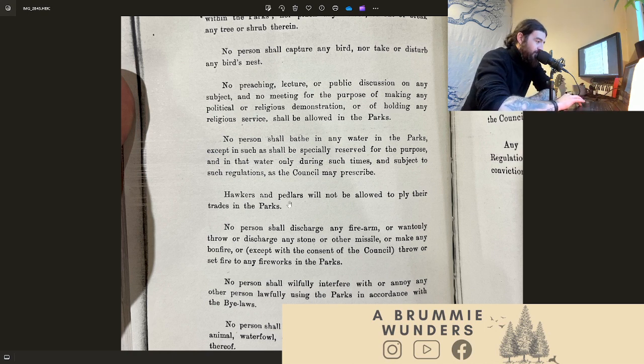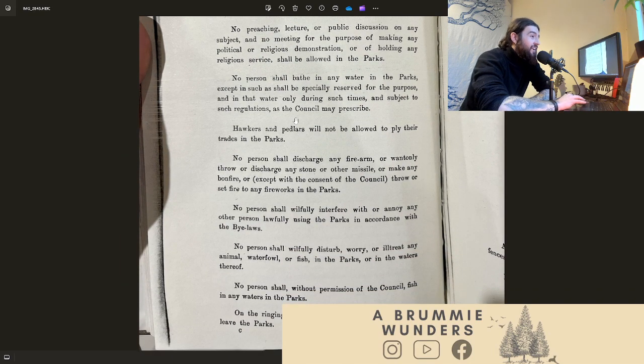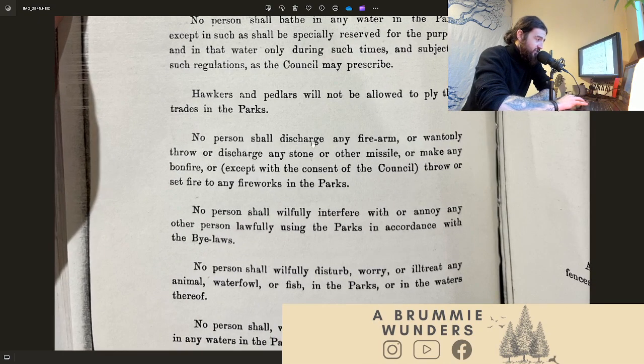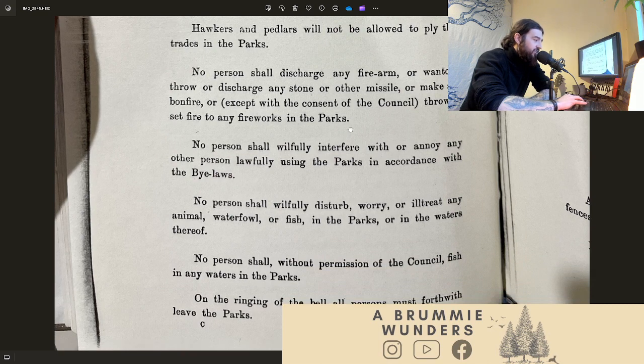isn't it? Hawkers and peddlers are not allowed to ply their trades. I've been tempted to just set up a bloody mobile coffee shop, but apparently I can't. It's illegal. I'll get fined £5 back in the day if I did that. No person shall discharge any firearms or wantonly throw or discharge any stone or other missile or make any bonfire or set off any fireworks. Fair enough.